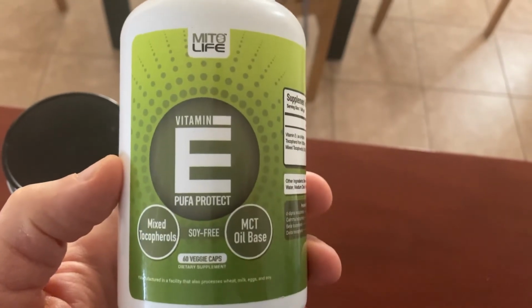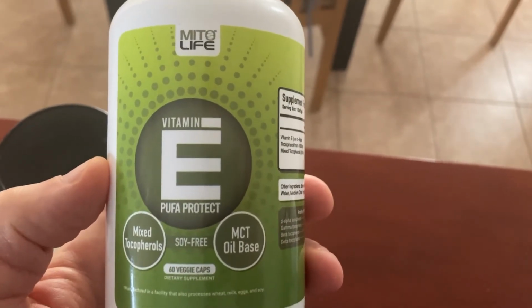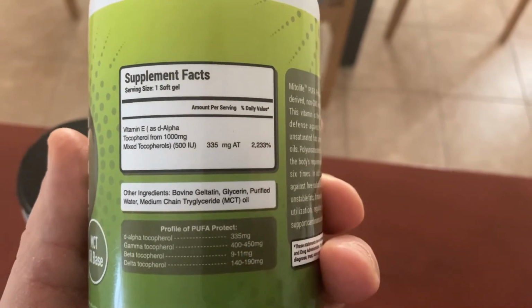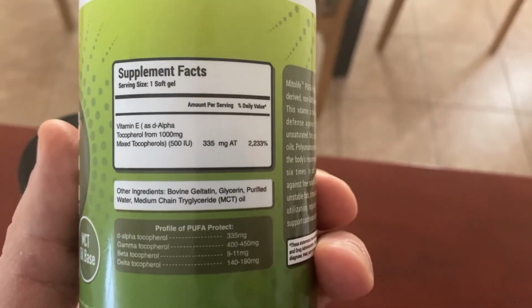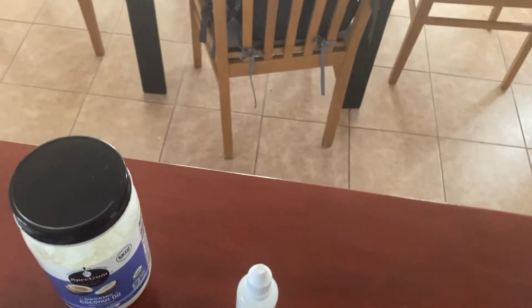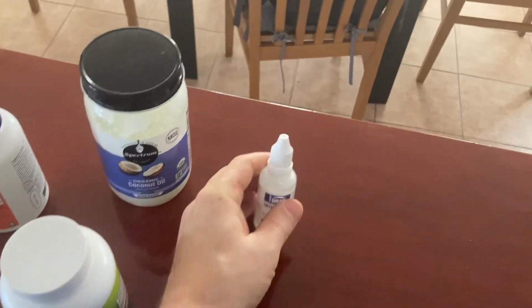Next one, vitamin E. I don't take as much as I used to. The reason is it raises the sodium in your body too much. I usually puncture a hole in these and take about a third of it for PUFAs. Or if I'm going to go to the beach, I'll take it right before to prevent sunburn. It works really well for preventing sunburn.